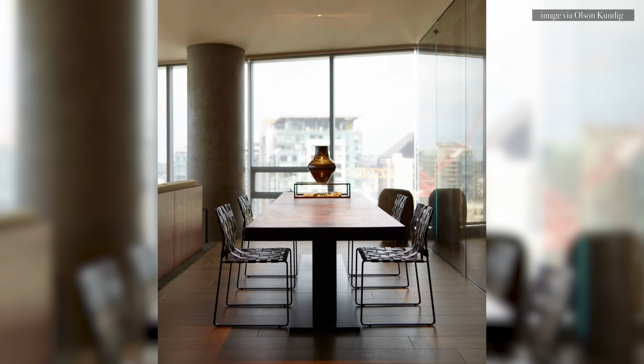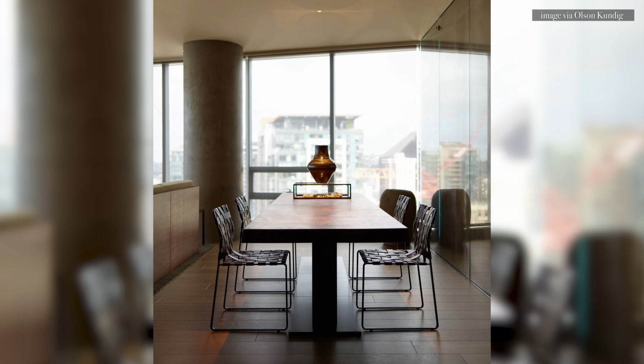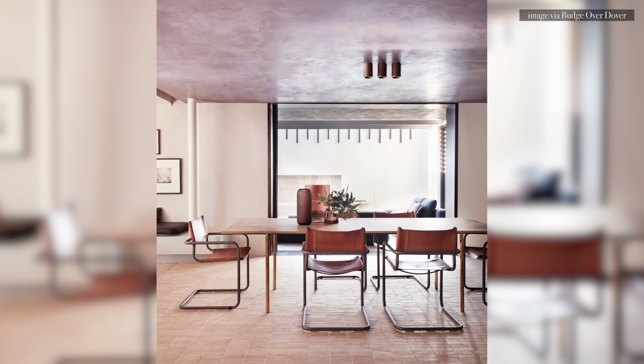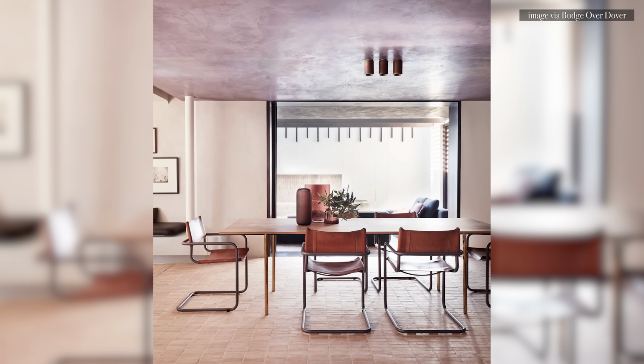Even though it's just a dining room, it doesn't mean that you can't inject your personality and style into the space. The color choices you make, the patterns you love, the finishes you pick, the shape and style of the furnishings are all opportunities for you to get creative with the space and show off a little of your aesthetic.